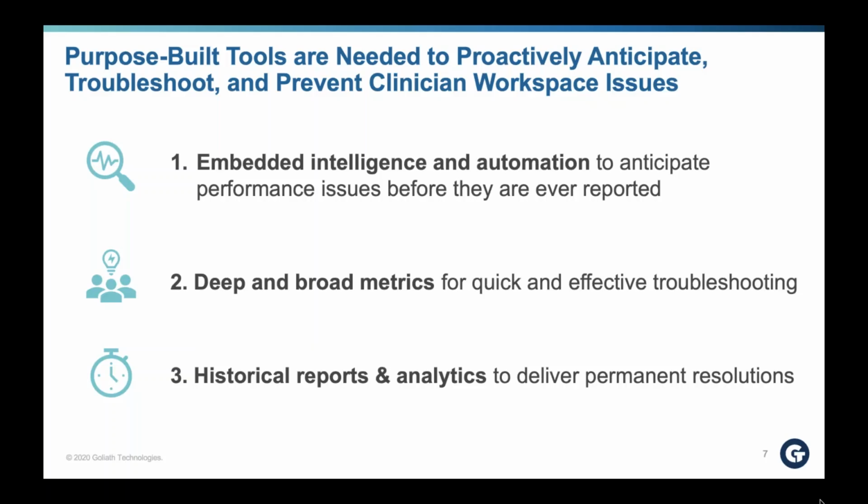The next element we have is deep and broad metrics. And this really allows for quick and effective troubleshooting, so you have visibility across all of those IT elements I spoke about, and really finding any potential point of failure impacting the clinician performance. Yemi's going to go ahead and demonstrate how this works.